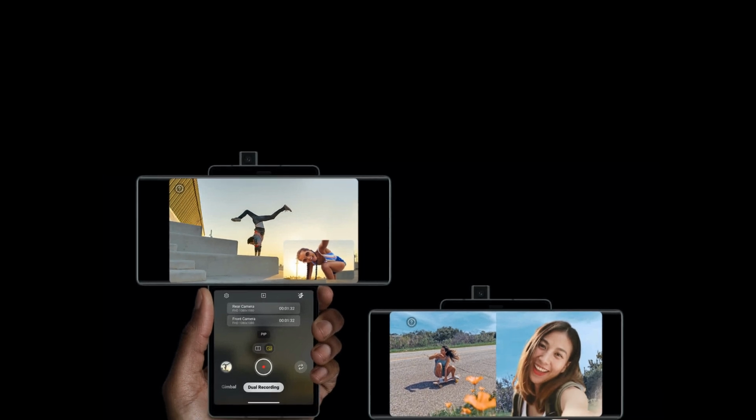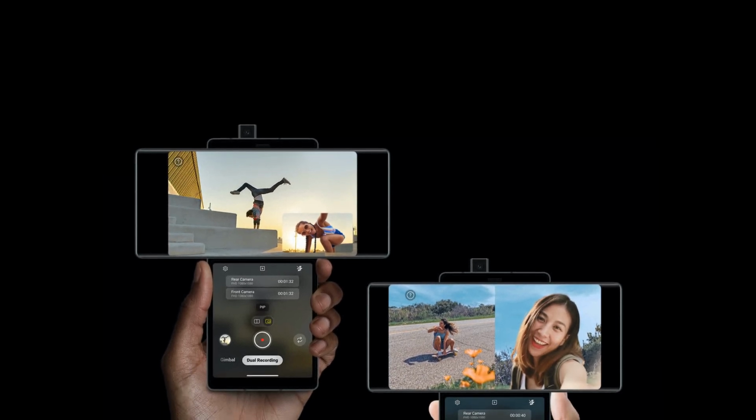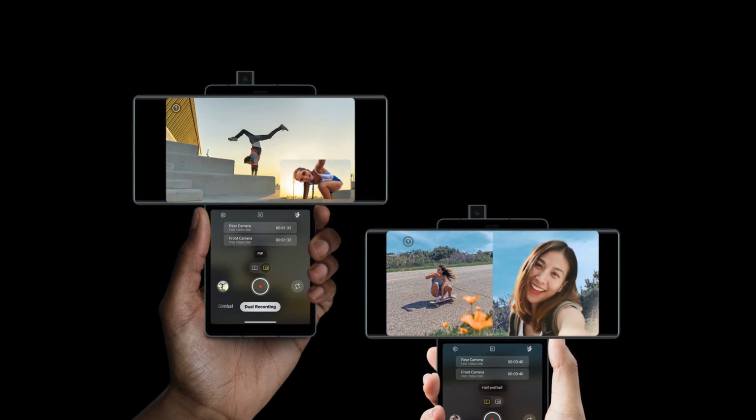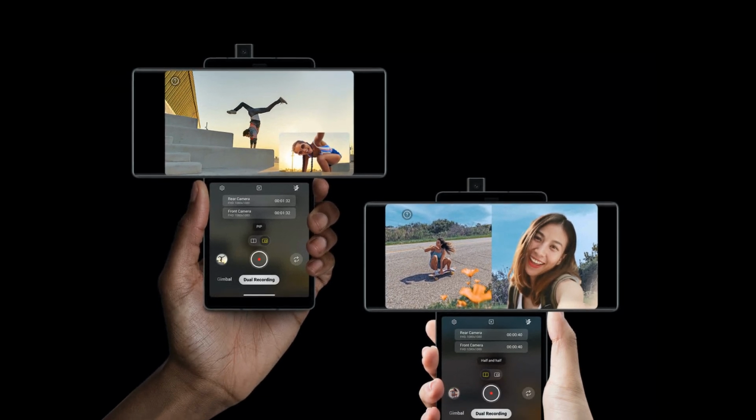Dual recording. Capture what's in front of you and yourself. At the same time, dual recording shoots from the front and rear camera. See both shots as two different images, picture-in-picture or in split screen.